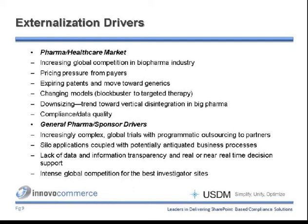Expiring patents and the move toward generics, I already touched on that. Changing models, so we're seeing a steady move from the blockbuster model to a more targeted therapy model. Generally downsizing, so companies are preparing for this. They've been over the last several years, starting particularly around 2007, 2008, layoffs, and we don't think that there's going to be massive hiring back. I think we're going to see the use of partnerships, contractors to augment labor. This as well as compliance and data quality. There's an increasing scrutiny on various information chains and the need to have better processes and technologies to deal with this global disparate value chain.